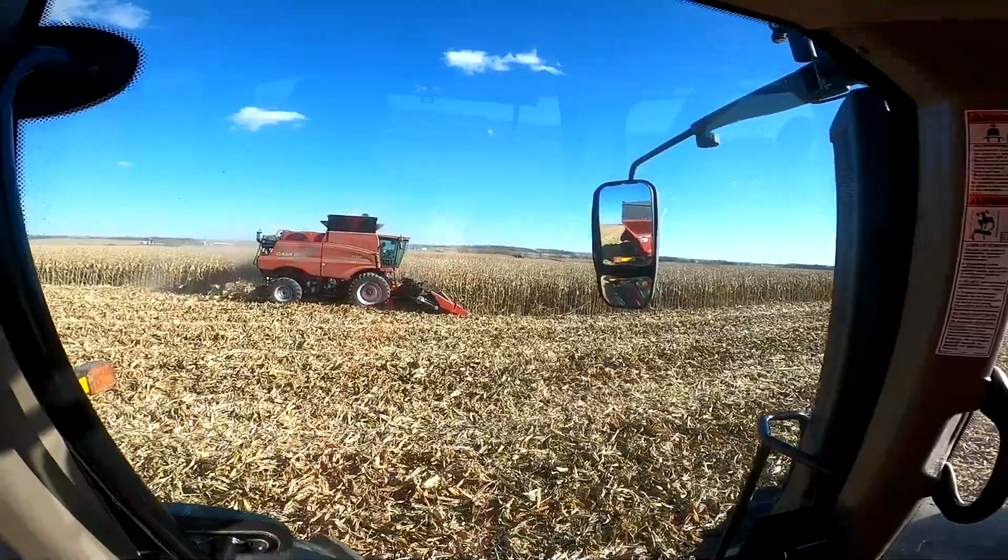Because Pat only has an 8-row head, he's only taking 20 feet of corn in at a time. He can make it all the way down without being full. Nathan, on the other hand, has 50% more head on there. He can take in 30 feet of corn instead of just 20. So he can't make it all the way down. So that's why this will work with Pat. We can just kind of park the grain cart here and he'll dump into it every time he gets to this end.